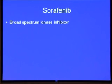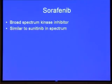I'm going to focus primarily on Sorafenib and Regorafenib. So Sorafenib, as I mentioned, is another broad-spectrum kinase inhibitor. It's similar to sunitinib in its spectrum, meaning in terms of the targets that it hits. It's closer to that big circle that was on the sunitinib side. It hits KIT, it hits platelet-derived growth factor receptor, alpha and beta. It hits a number of VEGF targets. It hits RET. It's similar.